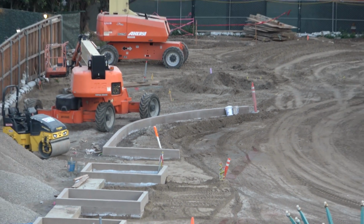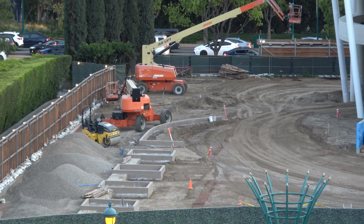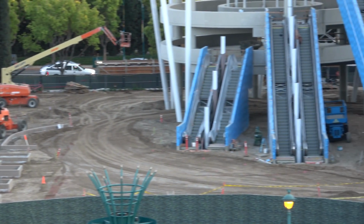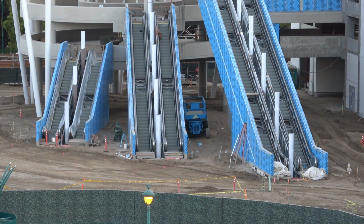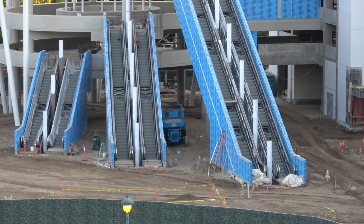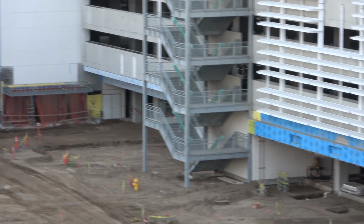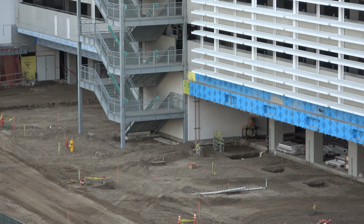And by the way, you can see I don't know what they call those things, the flattener. They brought in one of those guys. He's going to flatten the ground or the concrete. Now I'm imagining the path of the tram will go under there. You can see there's kind of a pathway through there, and then make its way into the Mickey and or Pixar Pals parking structure. Just not entirely sure where yet, at what point.